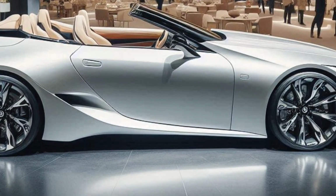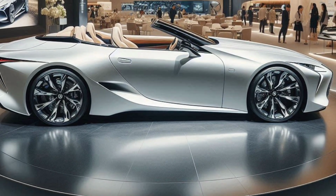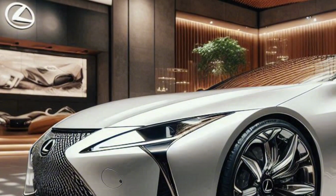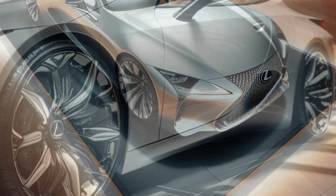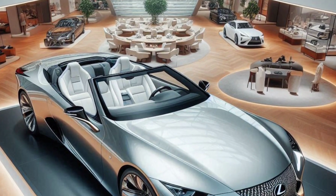With its luxurious features and technology, the 2025 Lexus Coupe LC 500 convertible is an ideal choice for those seeking more than just a car. Its combination of alluring design, impressive performance, and comfortable interior makes it one of the most enticing convertibles on the market today.